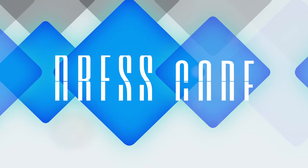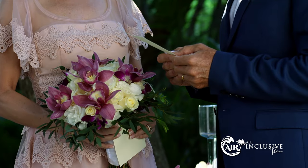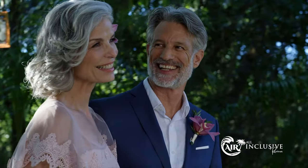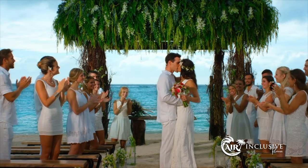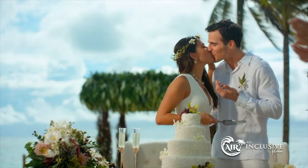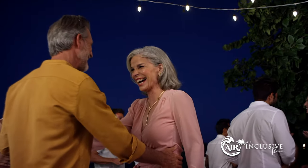Next up is formal resort attire. It can always be a little tricky figuring out just what is considered formal nowadays, especially in a resort setting. Often, this will be chosen for weddings or other special events. So formal dress codes are going to be more lax and similar to what you would wear to a cocktail party. As for women, a number of different styles would be acceptable, including full-length dresses and gowns, to a nice pantsuit or a skirt with a stylish blouse. All outfits should be paired with a nice pair of flats or heels.